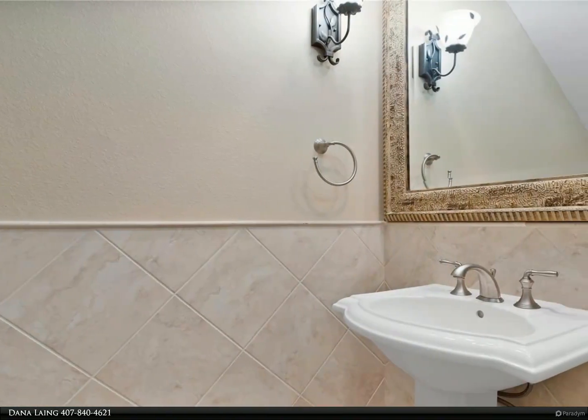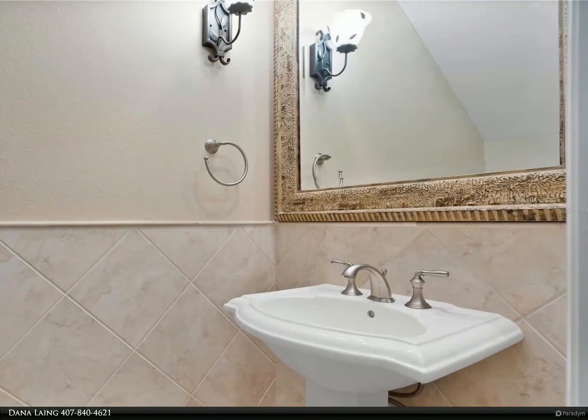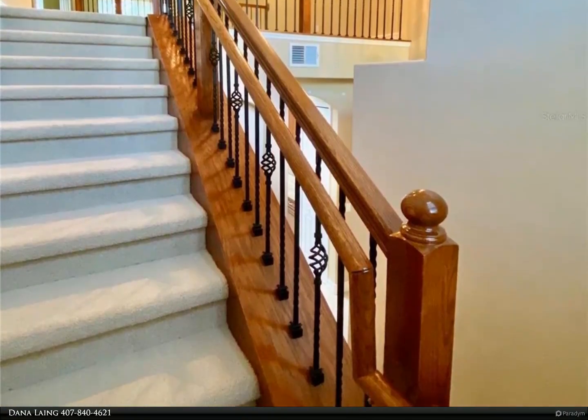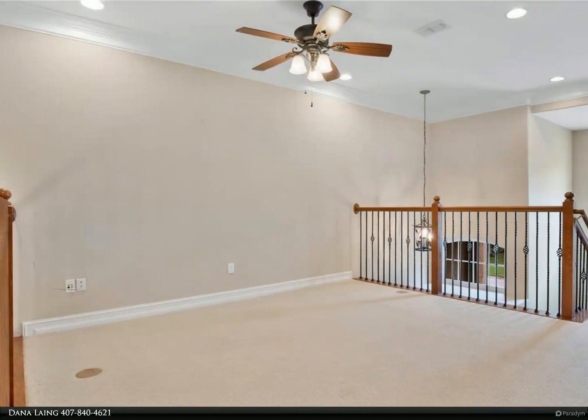The community is conveniently located within walking distance to Cypress Springs Elementary. It's an easy drive to Waterford Lakes shopping and restaurants, close to several major highways leading downtown, to Orlando International Airport, downtown, or to the parks.